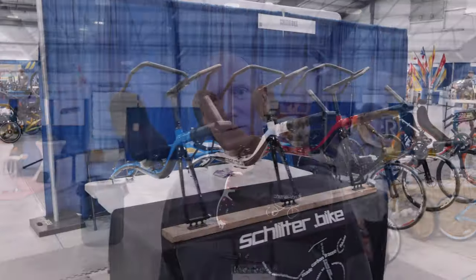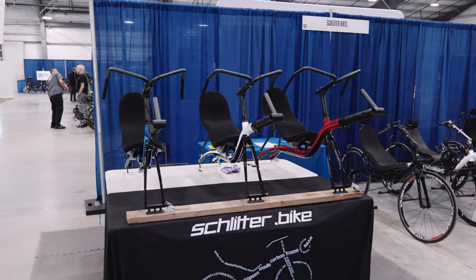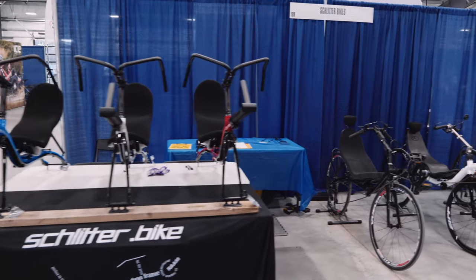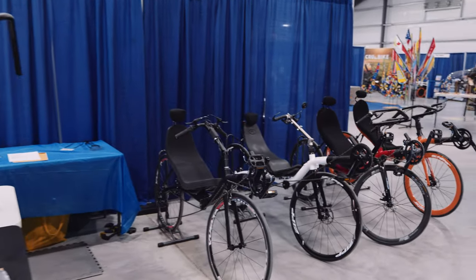I'm John Schlitter, Schlitter Bikes. I've introduced my new bike called the Schlitter Freestyle. It's over there in my booth. It's a nice 7000 series aluminum frame. It's very versatile. That's why we call it the Freestyle. You can pretty much do any kind of setup you want with it. It works great in all those configurations.